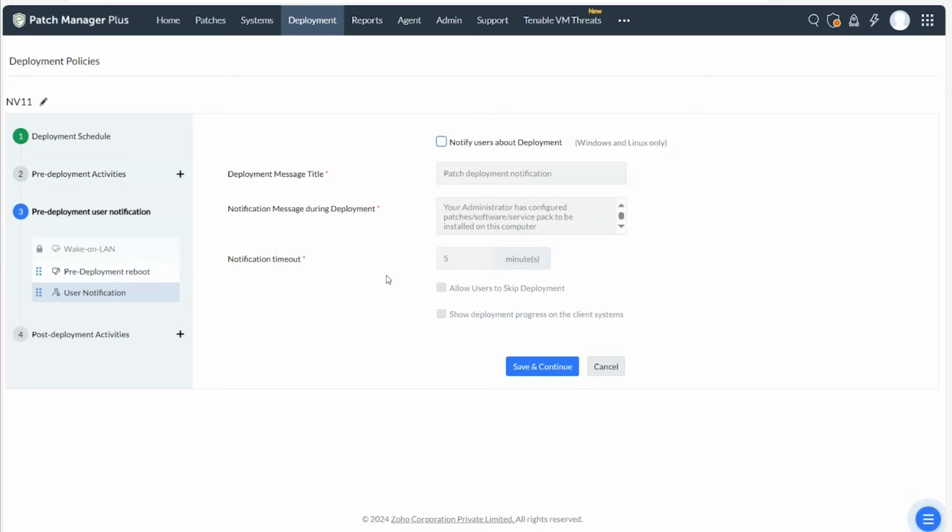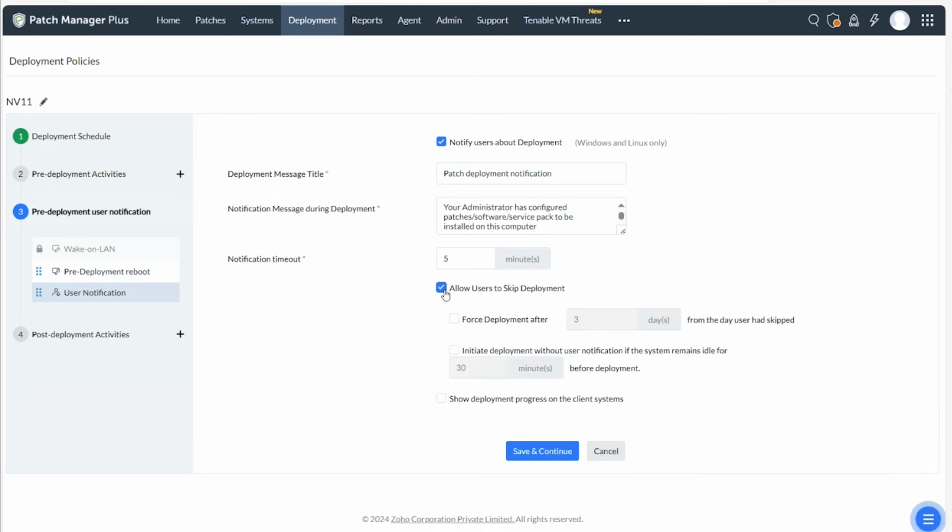All right, now moving on to the pre-deployment user notification. If you want the users to get notified about the deployment, you can enable this checkbox. And with these custom messages, the users will get notified. So dear folks, if you remember the other important best practice, it is to allow the users to skip deployment. So I'm going to follow the best practice and so should you.